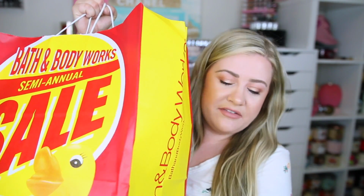So I'm going to start with my first day of the sale. There wasn't a ton of 75% off stuff on the first day, but I did find some things from their active line that I've always wanted to try. The first thing I got is their Chill Out Aloe Body Mask, which is an after sun mask, and I am so fair. I always get a pretty bad sunburn sometime in the summer when I'm out a lot, so I know this is probably going to come in handy, and I cannot wait to try it. This one was 75% off.